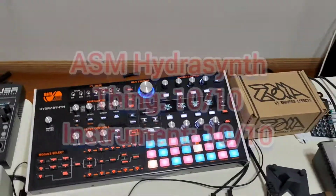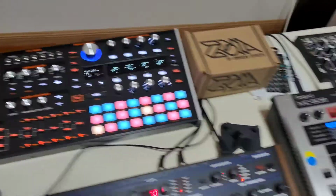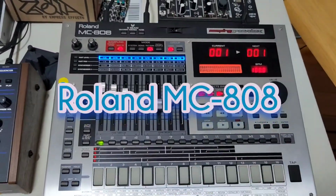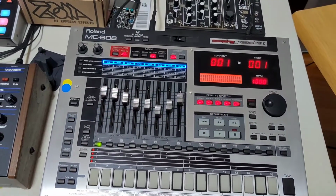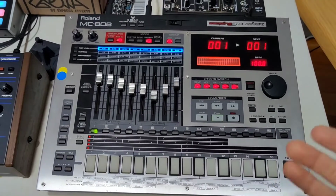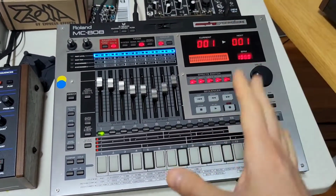The ASM Hydrasynth is a wonderful instrument and a wonderful thing. Let's move along here to the MC-808. I have a great love for Grooveboxes. A Groovebox is a machine that you can make all parts of a song in and put them all together in the device and play it as a song.